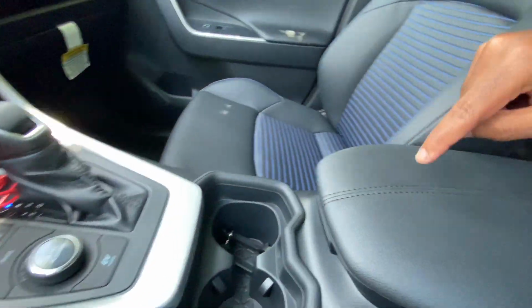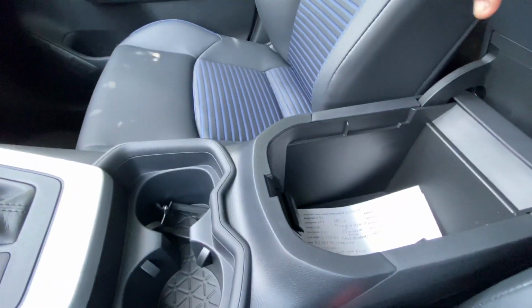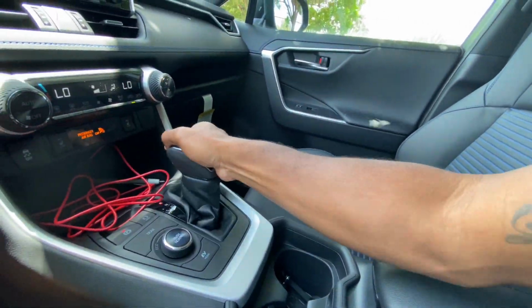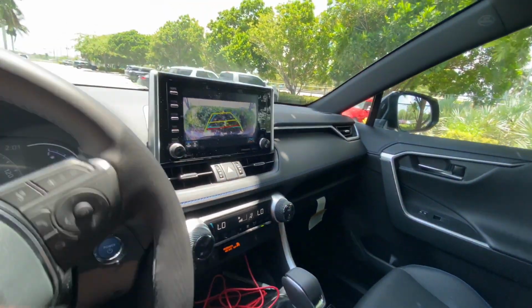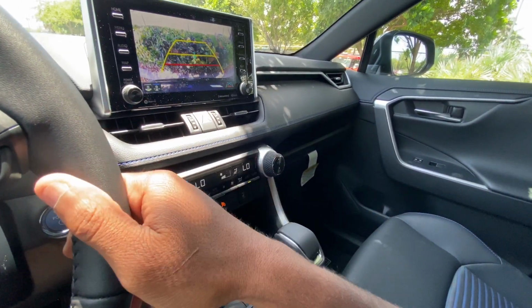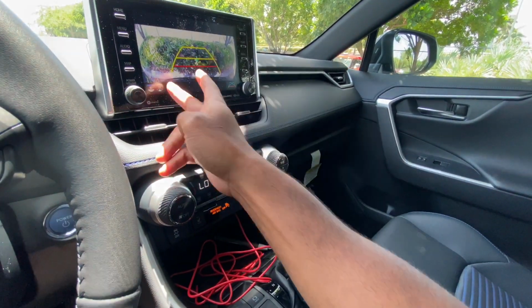Two cup holders down here. Your center console is nice and padded. You have additional storage in here with two quick charging USB ports. Putting the RAV4 into reverse, there is this backup camera with trajectory with two different camera modes here, either a wide mode or a close mode if you guys would like to see what's a little closer.